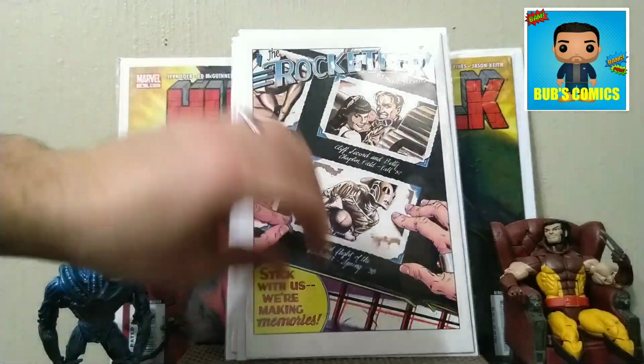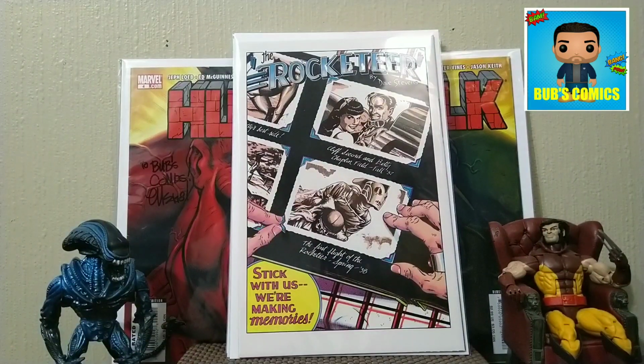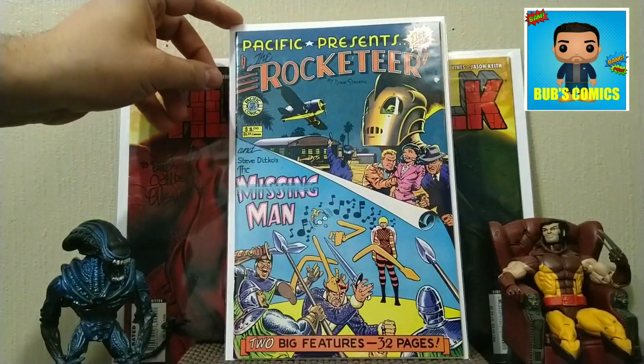Later on, the Rocketeer ends up having adventures with various known Hollywood starlets and things of that nature, and had a pretty long-going thing with Betty Page. And I think it's IDW. They went through some crossovers with the two. So pretty cool. And there's a couple of sought-after covers in that run as well. So the next we have the third appearance of the Rocketeer, and that is Pacific Presents The Rocketeer number 1.